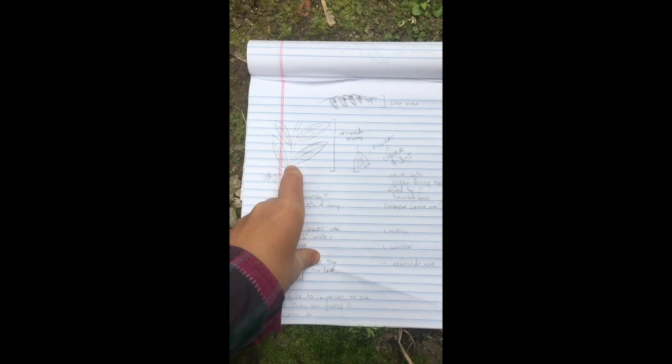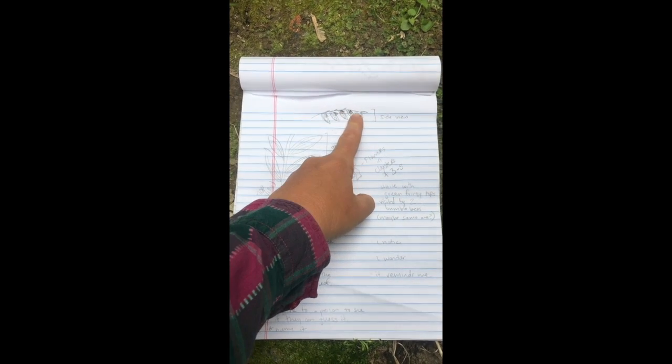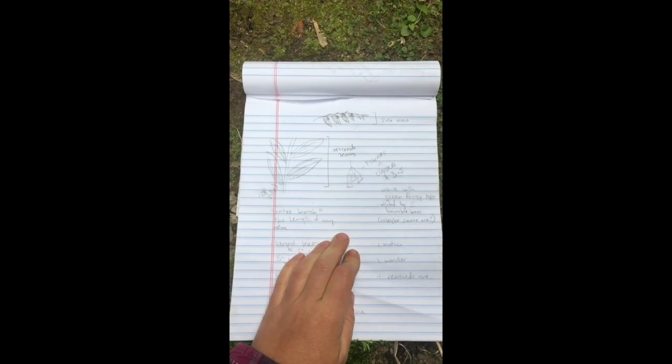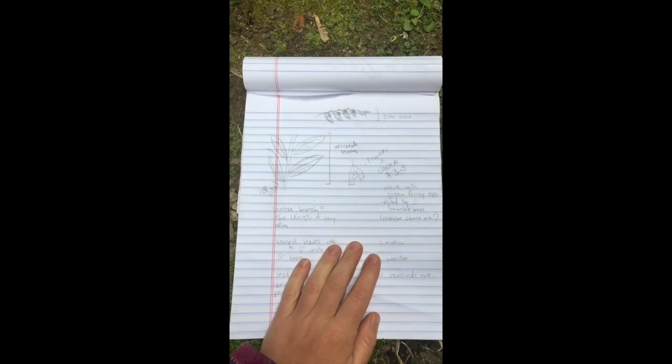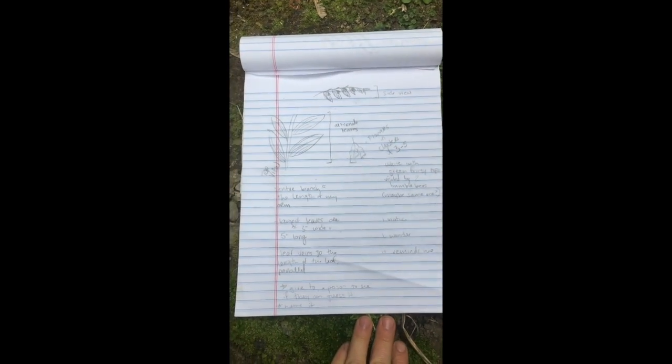This is the view from the top. Can't really see any of the flowers from the top. This is the view from the side with those hanging little flowers. This is like a close-up zoom in of the flowers. And then I wrote down a bunch of descriptive detail.